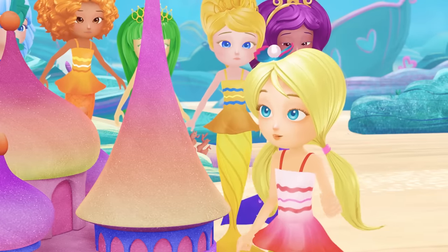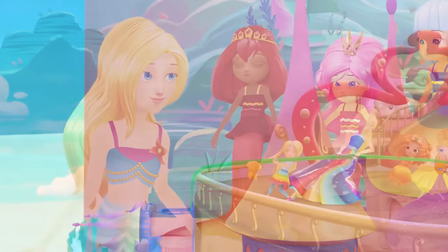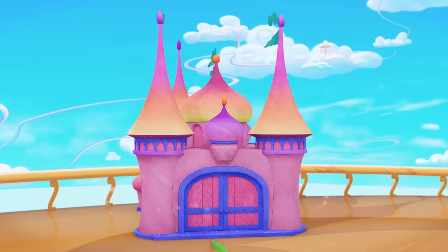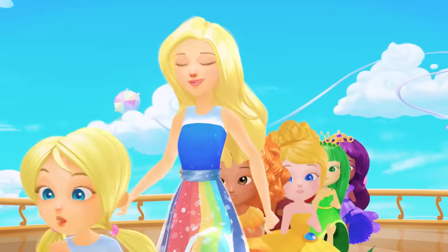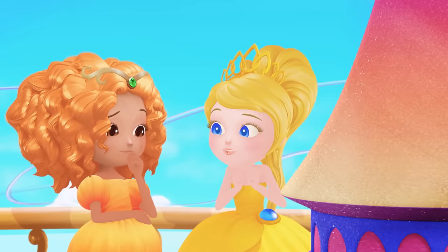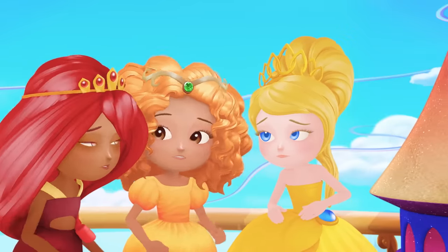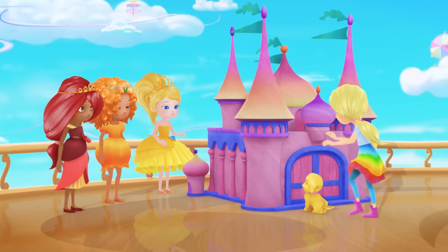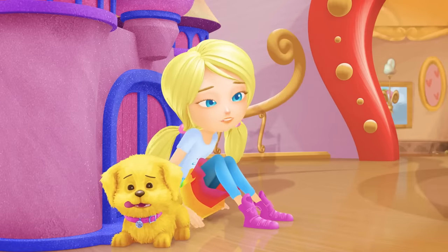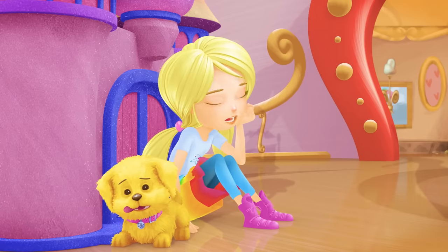Barbie, do you think you can make some more of those seaweed ribbons? Yeah. Yay! Woohoo! Ooh, I can't wait to go inside. But we won't all fit. It's too small. Let's try. The door won't open. Maybe this isn't the treasure. Maybe it's just an old playhouse.